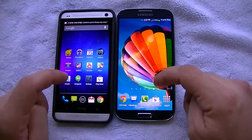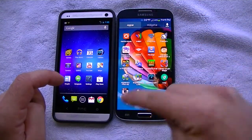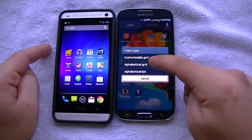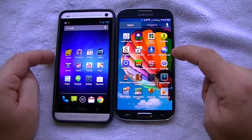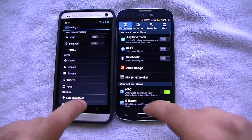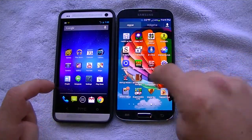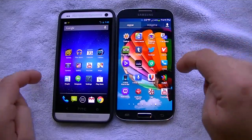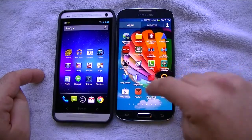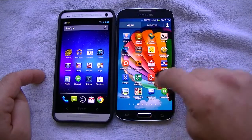So let's go ahead and enter and exit some apps and see how fast this runs on both phones. So alphabetical grid. Alright, let's just open settings on both, see which one opens faster. So settings. Okay, so that was the HTC One. Again, this is stock optimized, so stock optimized is always going to have somewhat of a speed edge. Alright, let's see. Is there Quadrant here? No Quadrant, okay. So let's go ahead and try the browser if I could find it.